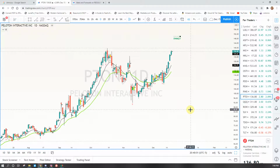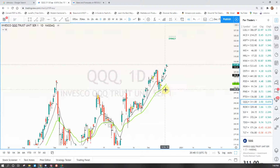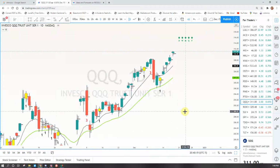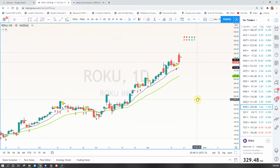Usually when you see just that straight up, you've got some shorts in there being squeezed. Qs straight up, and gappy, and this candle's up but not overly strong, you know? It's kind of like, okay, here we are, but who knows? Not trading that tomorrow. Roku, interesting. That could be a rub strat. That's going on the list.